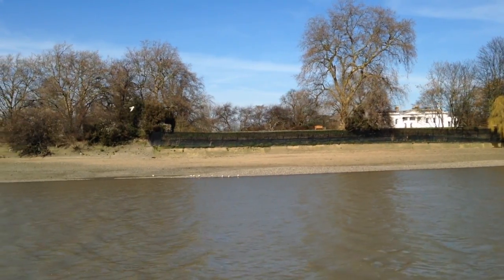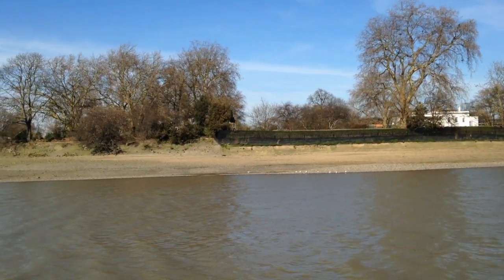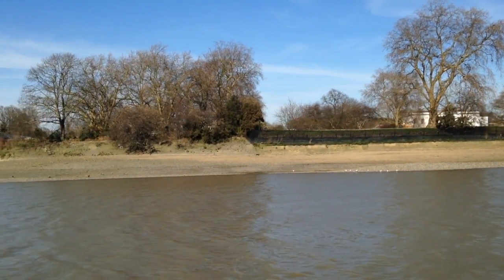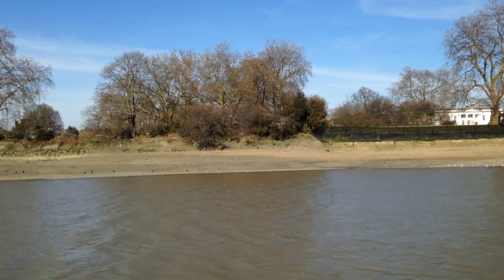Why is it not possible for the Thames path to follow the river at this point? This is one of the very few bits of the foreshore that's left that is as it was in the past, and it has a lot of marine life and things which have been able to survive here, whereas further down the Thames with all this building, all of this has been lost. So it's now designated as an area of special interest and therefore is protected.